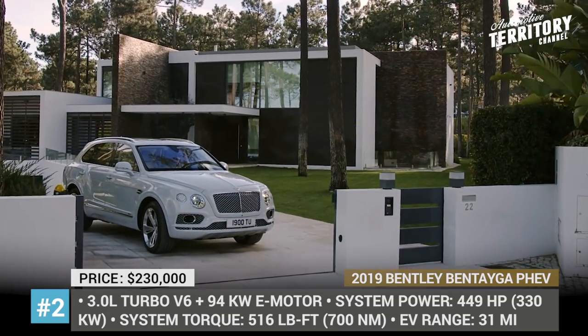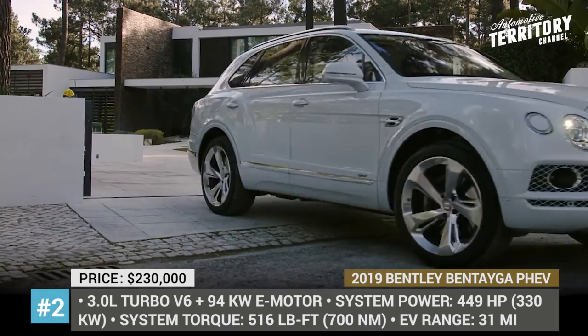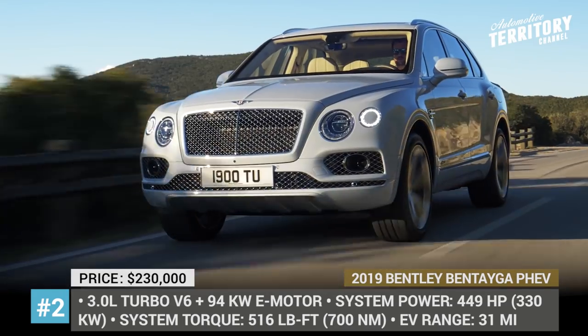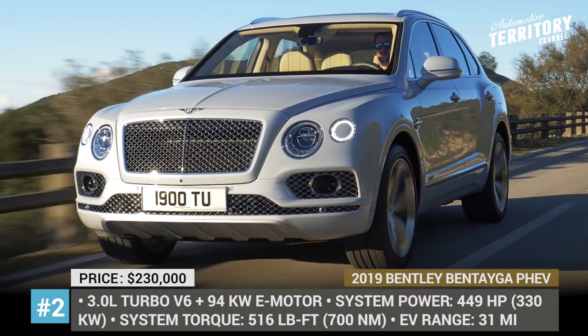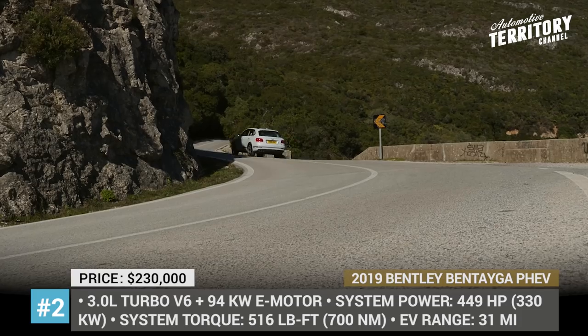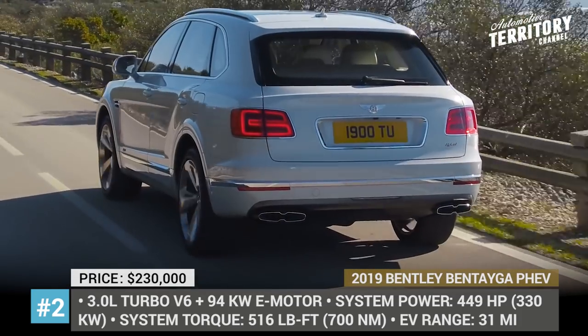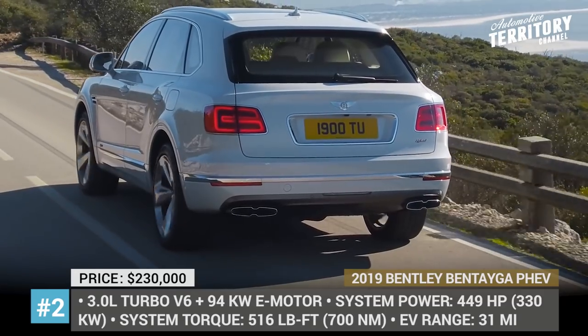The SUV received a smaller-than-usual 3.0-liter V6 engine paired with a 94-kilowatt electric motor and a 17.3-kilowatt-hour battery that offers around 31 miles of all-electric range. To maximize efficiency, it has three driving modes, EV Drive, Hybrid, and Hold, and a specially developed My Bentley app that shows trip statistics and gas mileage.